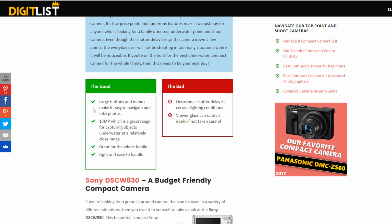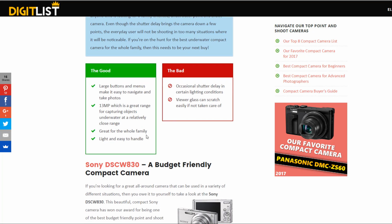So the pros and cons, again: it's got large buttons and menus, which make it easy to navigate and take photos. It's 13 megapixels, which is a good range. It's great for the whole family, so whether you're using it or your kids, it's going to be great. And it's light and easy to handle. The bad was the obvious shutter delay in certain lighting conditions. And we saw some reviews that the viewer glass can scratch easily if not taken care of.